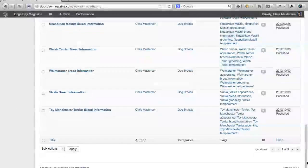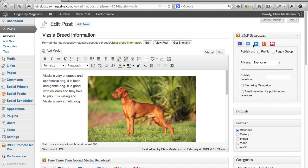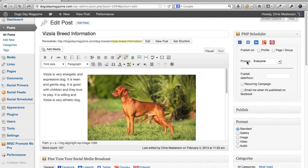So I'm going to take a random post. I'm going to go to this Vizsla. This is a site we use for demos a lot. It's called dogsdaymagazine.com. And then you can see right here we have the PMP scheduler. And I can say, okay, what are we going to do? Well, let's say I'm just about to promote this post.